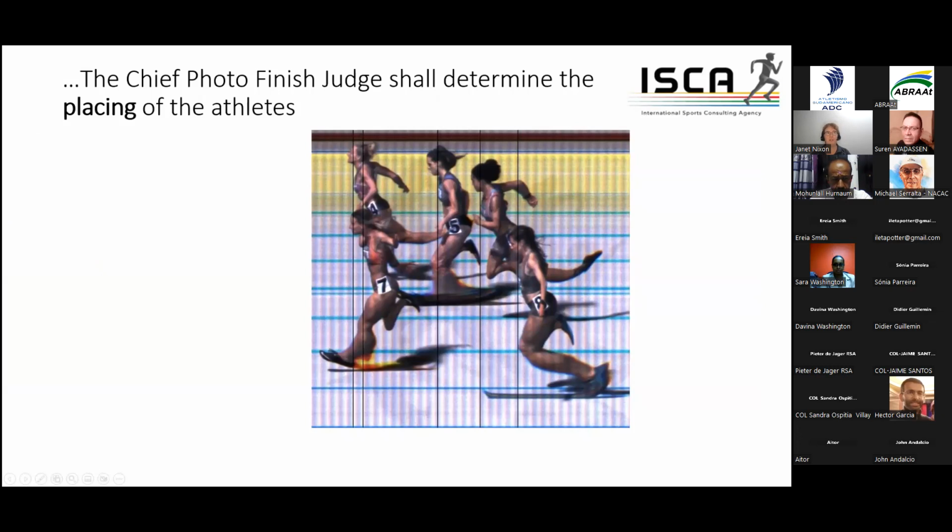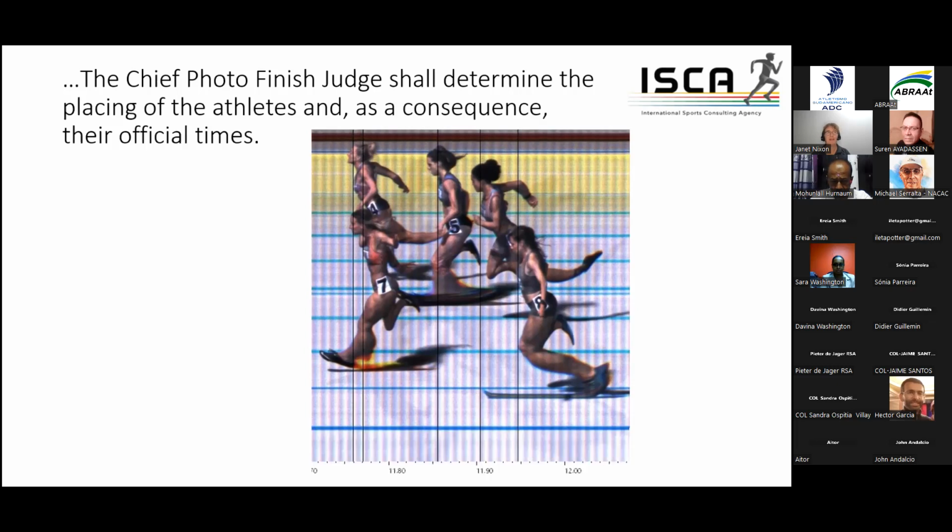So the chief photo finish judge's job is to determine the placing of all the athletes. And as a result of the places, we can also determine their official times. On this image, you can see that there is a time scale across the bottom, and having made the judgment decision, we can then allocate times.